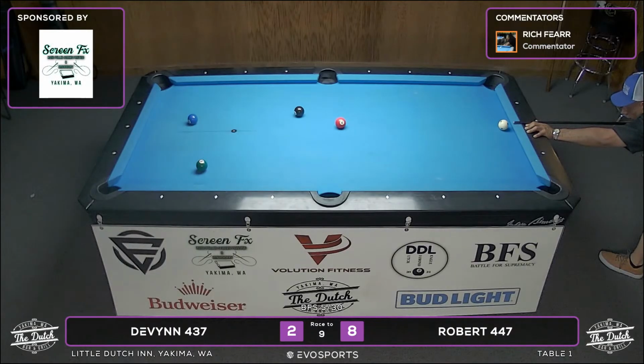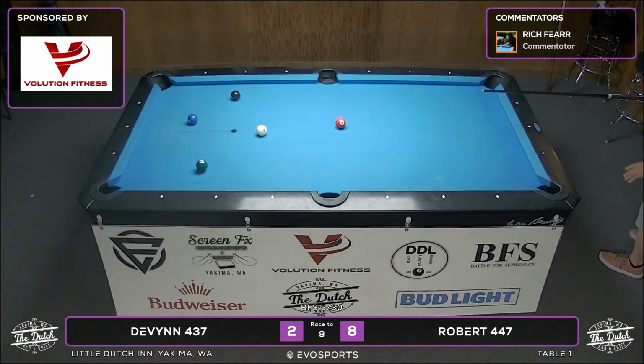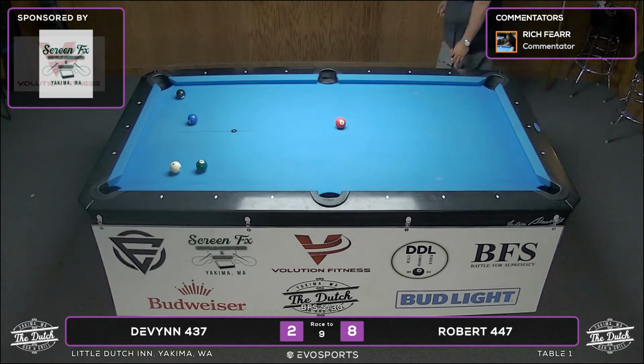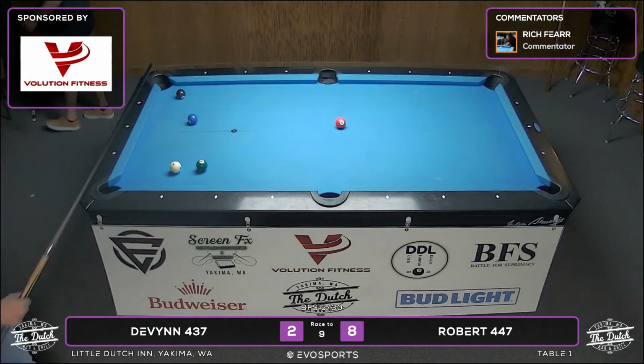He's taking his time, stepping into the shot, taking some practice strokes. So he's doing all the correct things, all the things he needs to do to make the shot. And here we go. Okay, so Devin got another opportunity, but as you can see, the table is not laid out in Devin's favor yet.